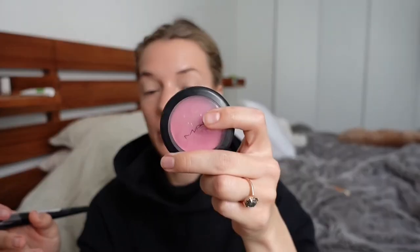Do I still need to put powder on top of this? That would make sense, I guess. Wow, that looks really prepped. My skin looks prepped now. I've got a little MAC. What color is this? Peony Petal. I think I'm saying that wrong. Classic. I love a pink cheek.